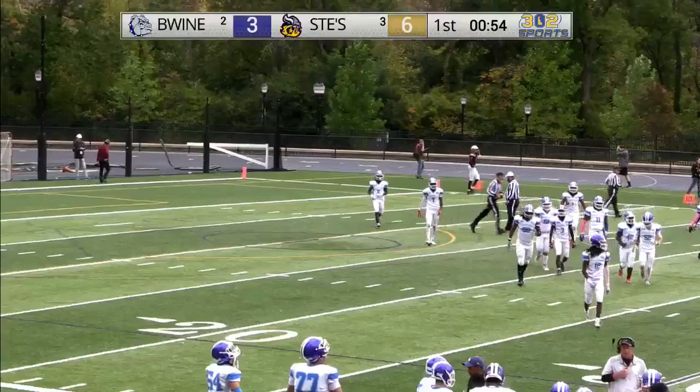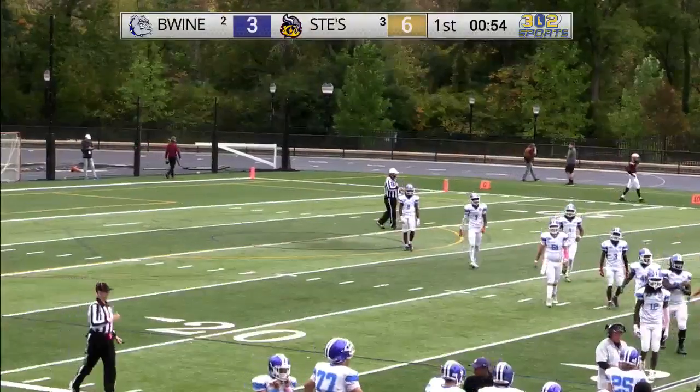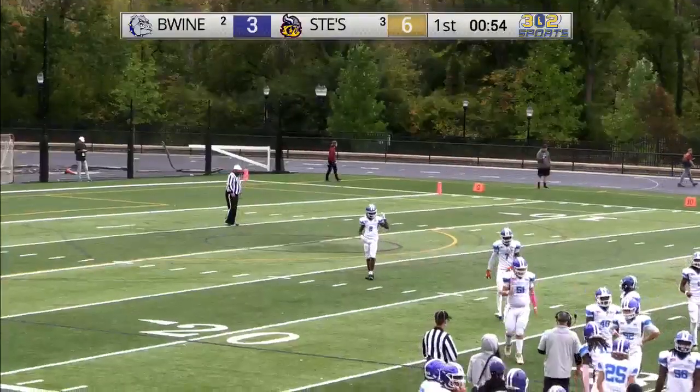The football came loose, and the conversion no good. So St. Elizabeth, though, does go 75 yards in just under 4.5 minutes. PAT, to take the lead 6-3. What stood out to you there on that drive from the Vikings?